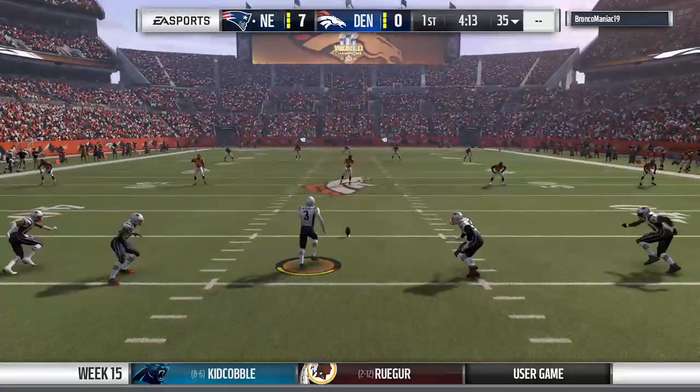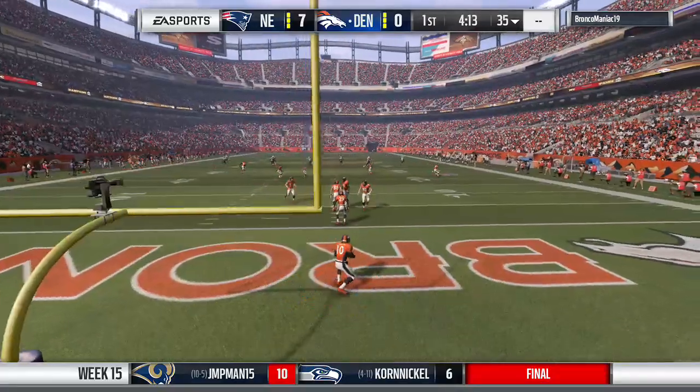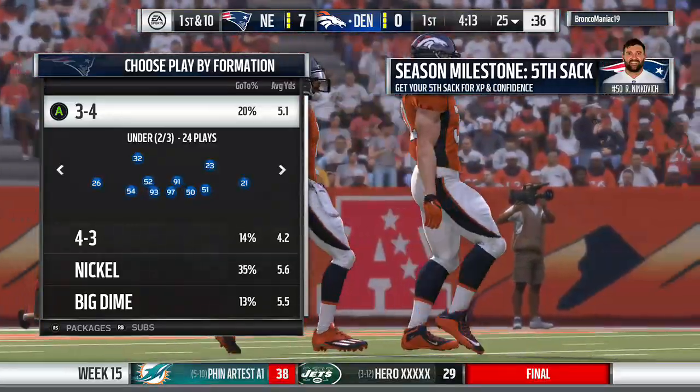Gostkowski now after the touchdown. He'll send this one away. And a fair catch signaled for and taken successfully. And Denver getting set to take the field.